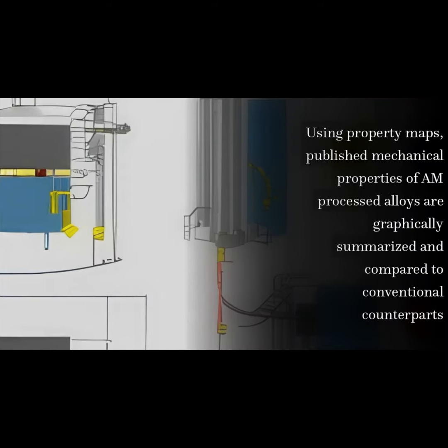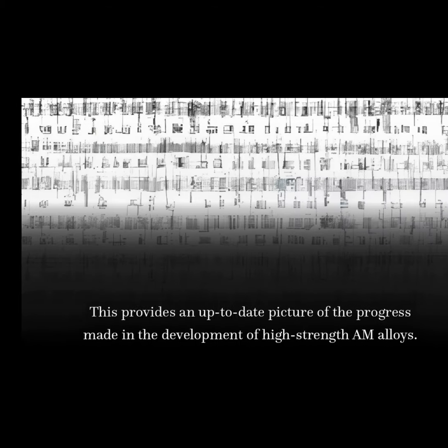Using property maps, published mechanical properties of AM processed alloys are graphically summarized and compared to conventional counterparts. This provides an up-to-date picture of the progress made in the development of high-strength AM alloys.